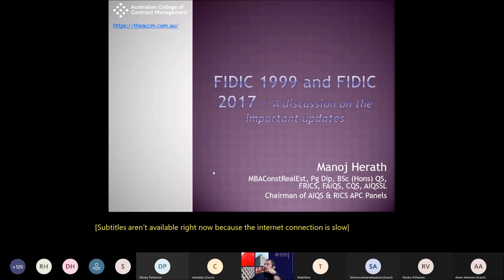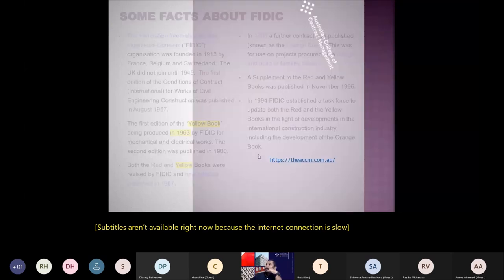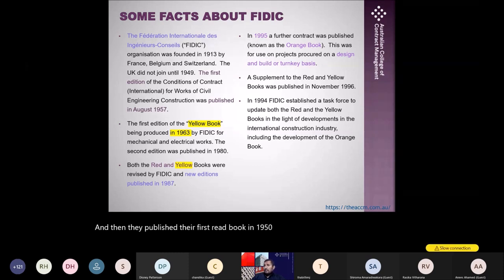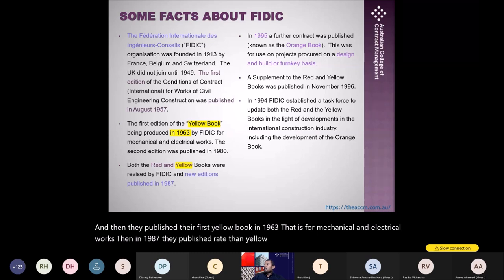FIDIC 99 and FIDIC 2017, a discussion on the important updates. First of all, some facts about FIDIC. FIDIC started in 1913, and they published their first Red Book in 1957, and their first Yellow Book in 1963, which is for mechanical and electrical works. Then in 1987, they published the Red and Yellow Books again. So that was the development.